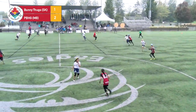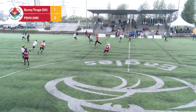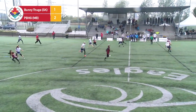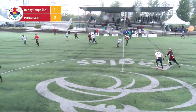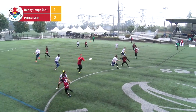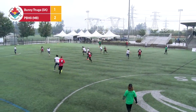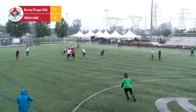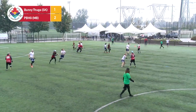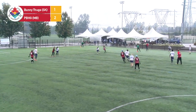Looking under to Cole Diggle here now with the disc, now putting it back to Dion. Not finding an option right away. Looking to reset, Sean Fertoski. Fertoski moves that one quickly to Gartner, who puts it around to Weeseth Wong. Back over to Diggle. Mark Dion now. Finds Yates in the middle. Still tight defense here from PBHG.